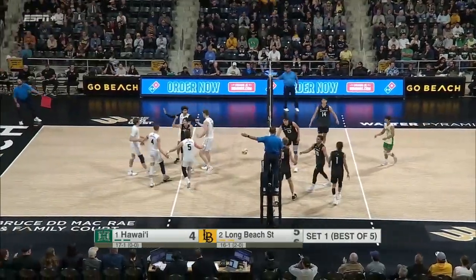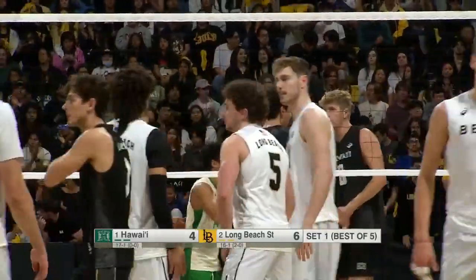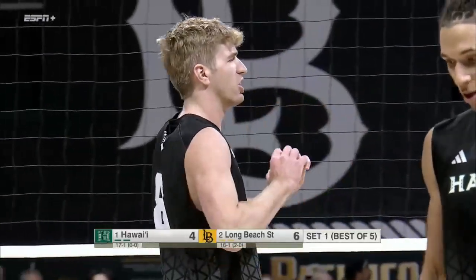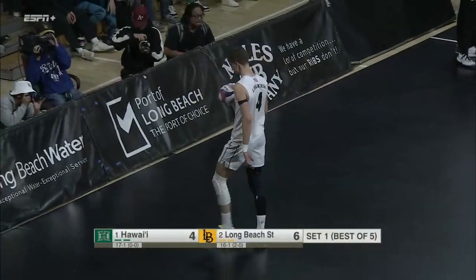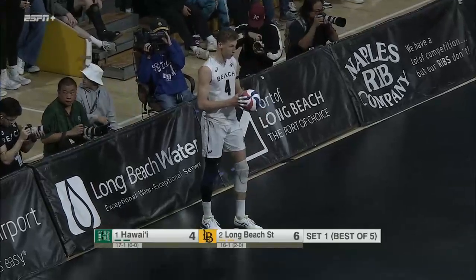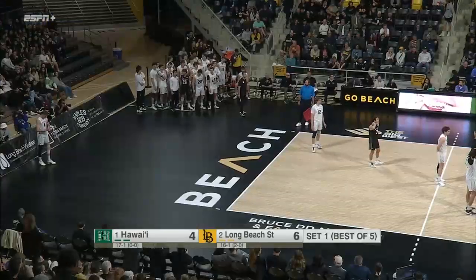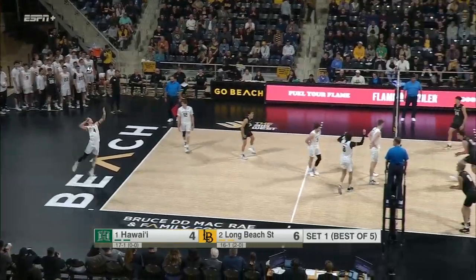In the middle, and that one is not able to get over the net from Kurt Nursterer. It's a good pass there from Hawaii, and just a little misconnection there for Nursterer. Rosenthal just getting the feel. Again, these lights in the mid can be a little challenging here for setters coming in.